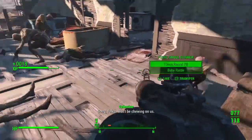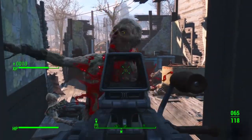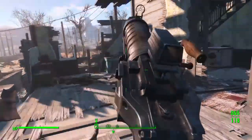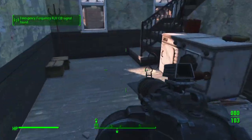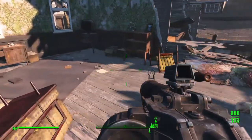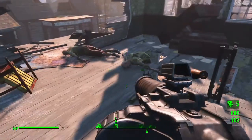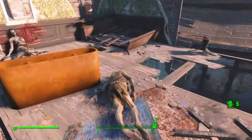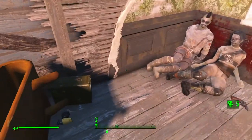You're gonna find a bunch of dead ghouls and a lot of alive ones. You're gonna make your way up the stairs. Ooh, grenade. You're gonna find your way here. Looks like they killed themselves.